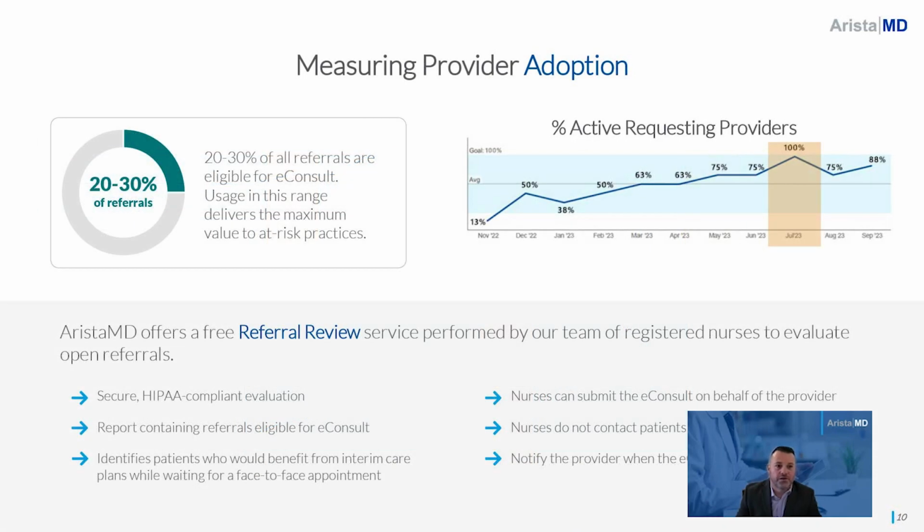We recommend targeting 20 to 30% of all referrals going to eConsult. Our research indicates that this range will capture those patients with non-procedural, non-emergent specialty care needs. At-risk practices with usage in this range achieve the maximum cost savings from their programs. To reach this goal, every provider in the practice will need to leverage the program and request eConsult in multiple specialties.